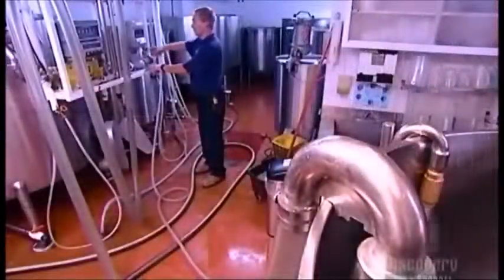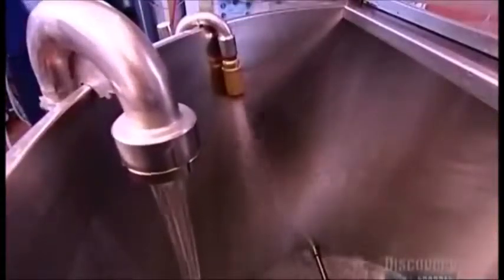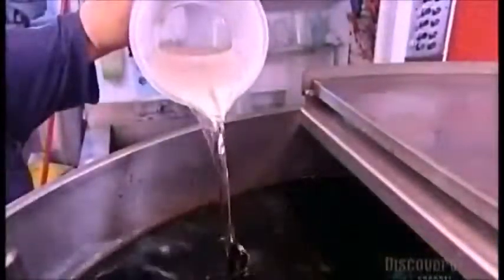Meanwhile, in the mixing room, technicians prepare whatever soft drink they'll be bottling in this production run. Each recipe begins with filtered water. It makes up 86% of the drink. The rest is syrup. Each syrup recipe is a combination of carefully measured ingredients, natural and artificial coloring and flavoring, and one or more of various types of sugar, such as glucose or fructose, extracted from beets, corn, or cane.